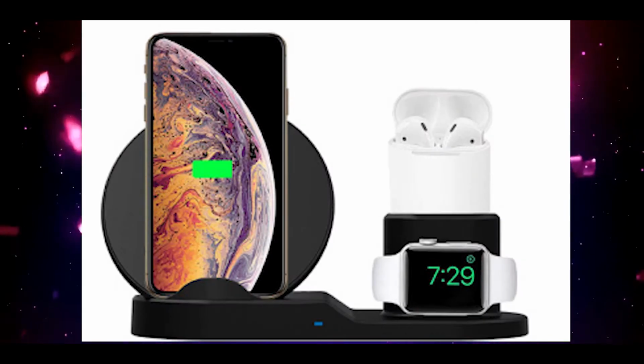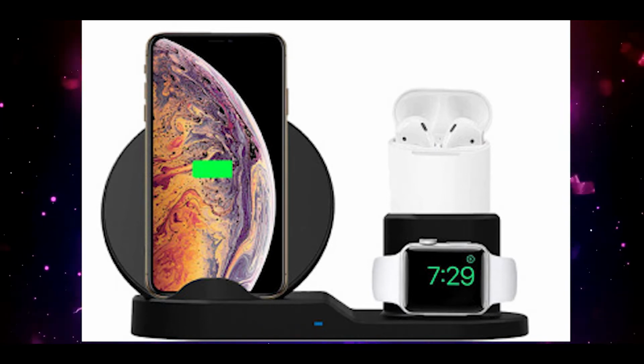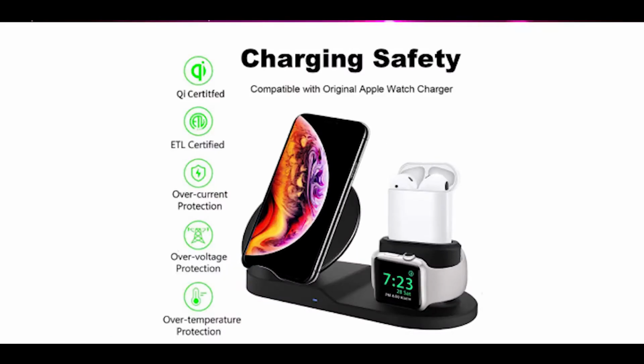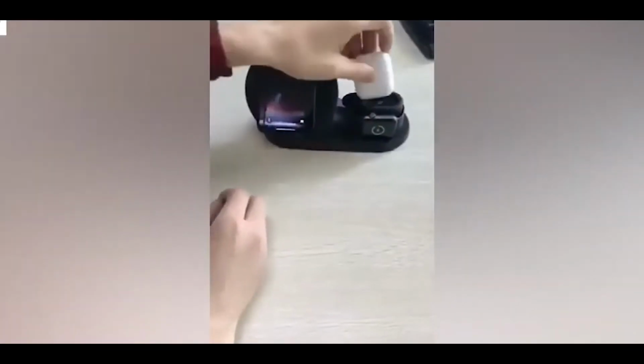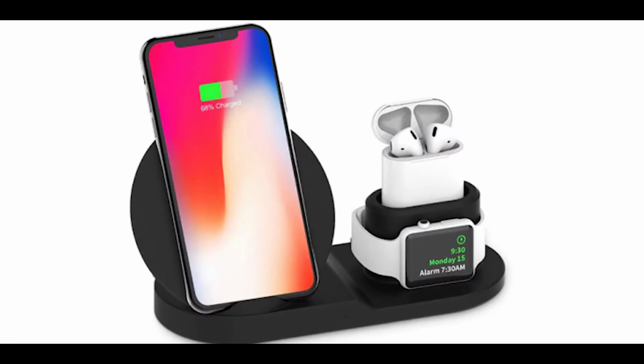A sleek, exquisite structure that fits flawlessly around your work area, a solitary dock for a telephone, AirPods, and smartwatch. Faster charging than the ordinary chargers, it supports nightstand mode for your smartwatch and is compatible with all Qi-enabled phones and smartwatches via the ChargeDock Pro. The ChargeDock Pro is a multifunctional wireless charging dock that energizes up to 3 gadgets at the same time, rather than using a different charger for your telephone, your watch and AirPods every night.